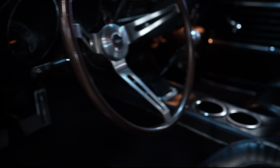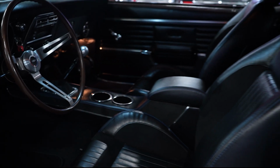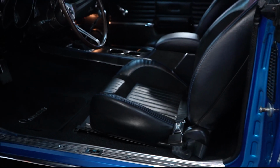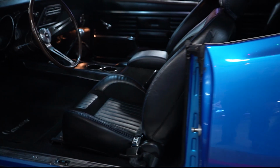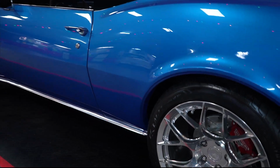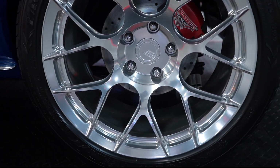So that center console is pretty cool. It's a custom center console. That center console is also TMI, is that correct? That is correct. And the center console stitching matches the seats? Yep. That's pretty awesome. Pretty cool looking interior in our 68 Camaro. Again, the rear wheels, custom made, obviously same as the front, and the drilled and slotted rotors in the back.